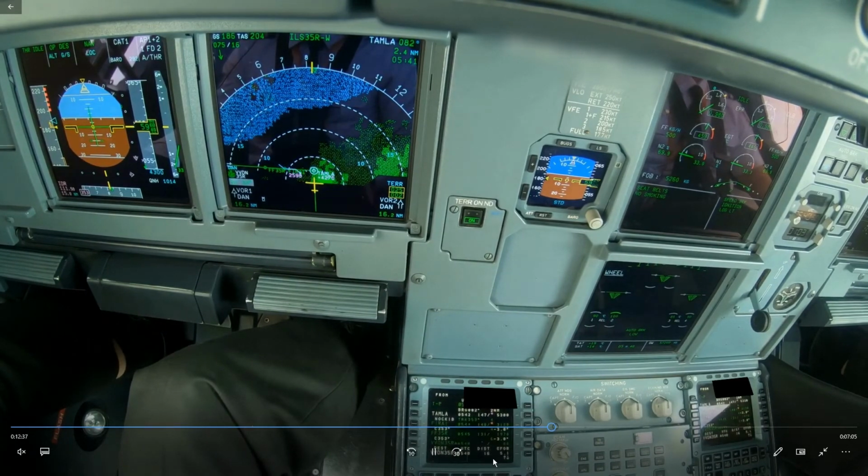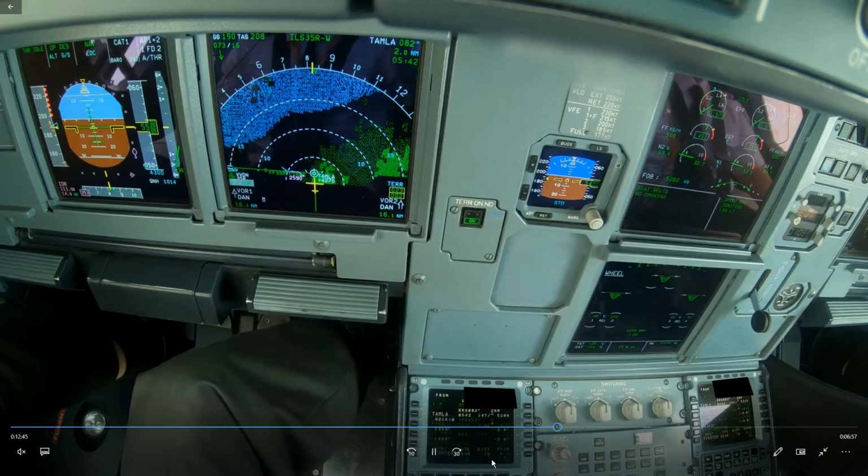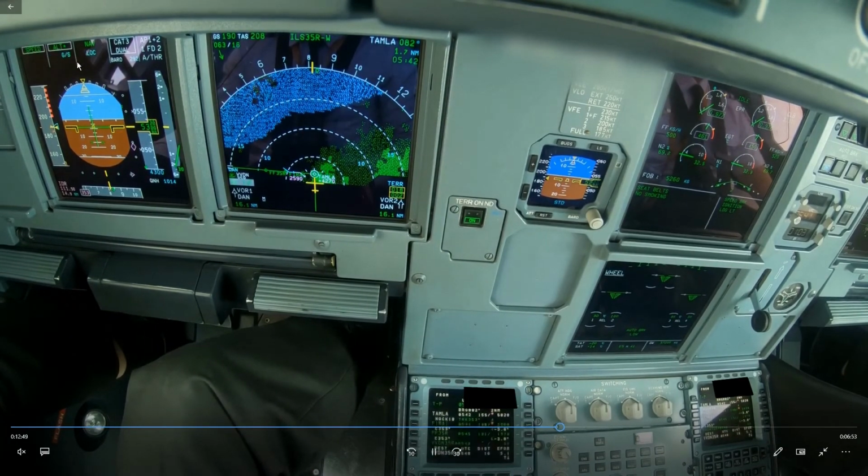Here is approaching 15 miles, so you should be at 4,500 feet there. Now we're rapidly approaching that. We're still above the glide slope, it looks like. We're still at 16 miles, waiting for 15 miles, and we're looking for the 4,500 feet. Make sure you arm the localizer and glide slope.